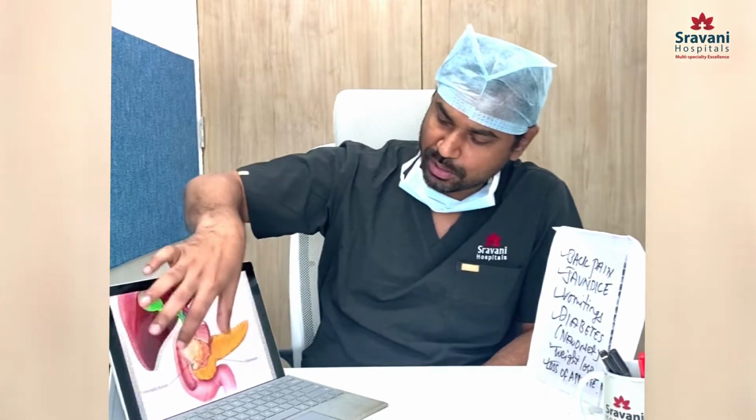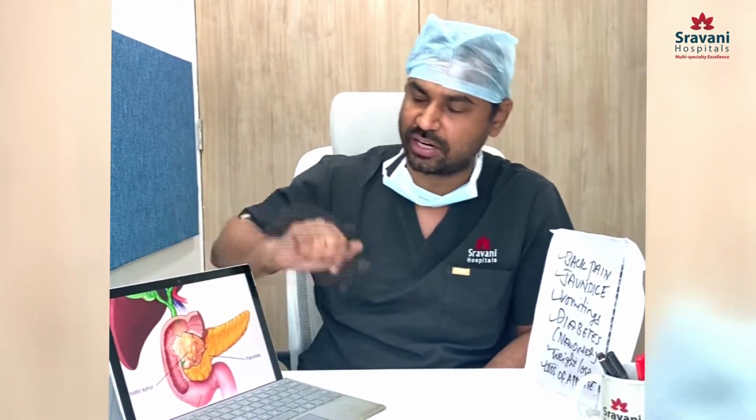Coming to the presentation of pancreatic cancer, it's very difficult to diagnose in the early stage. Only 15 to 20% of patients are detected in the early stages. In the remaining 80% of patients, by the time the symptoms come, the disease is advanced. Why? Because the pancreas is a retroperitoneal organ, the symptoms are very difficult to distinguish in the early stages.